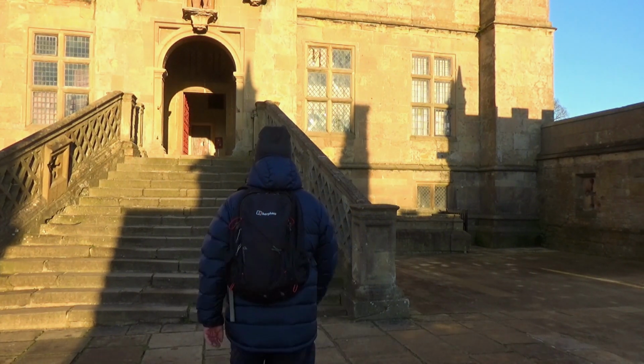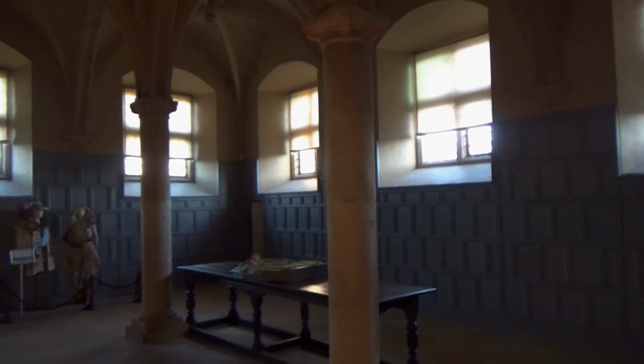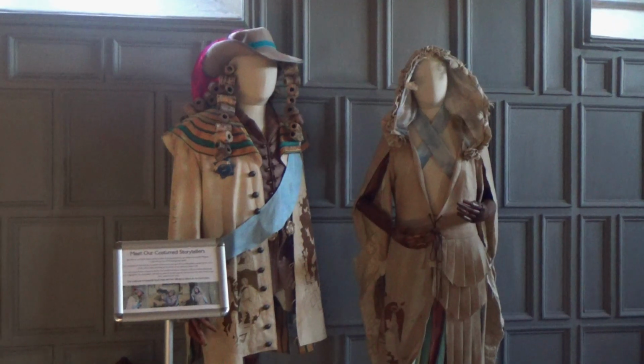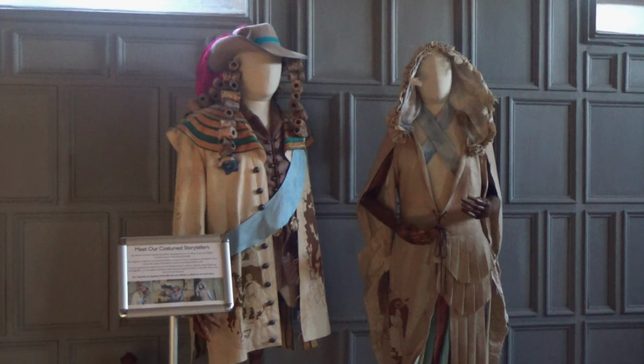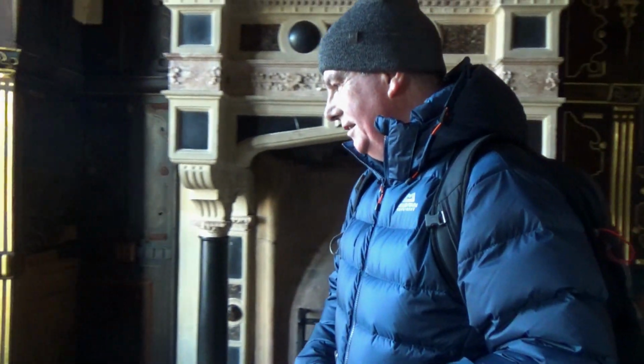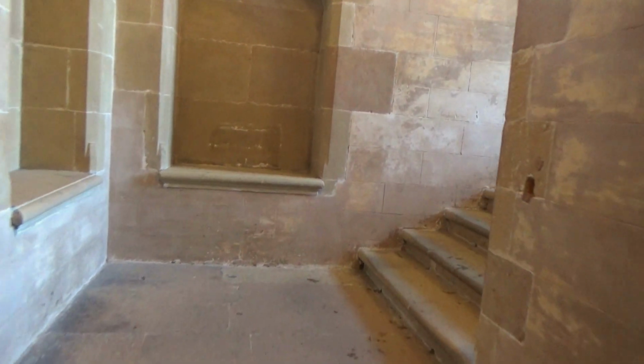Let's see what we've got in here then. I went inside the little castle, created as an extravagant retreat by Sir William, with medieval-style turrets and towers, and a labyrinth of beautifully restored lavish rooms, with richly coloured wall art, carved marble fireplaces, and stunning painted ceilings.